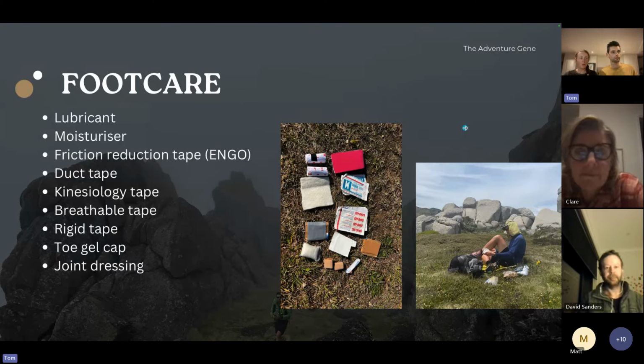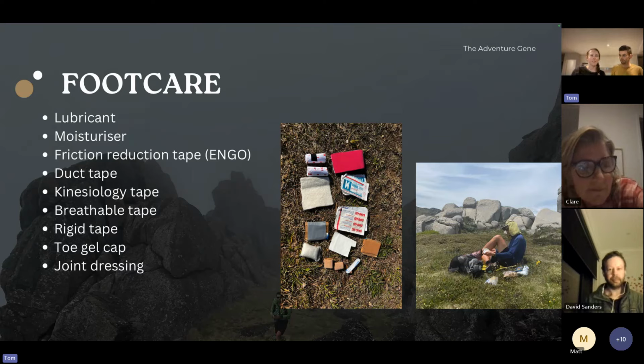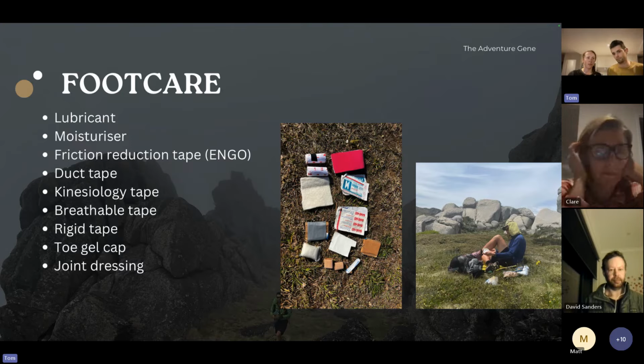Yeah, so for foot care, like I was saying, this is kind of just part of our first aid kit, but we've put it in a separate slide because ultimately a big chunk of our first aid kit is foot care items. This is something we're going to talk about in more detail in one of the future sessions, but I'll just run through very quickly the items that we would carry to take care of our feet.